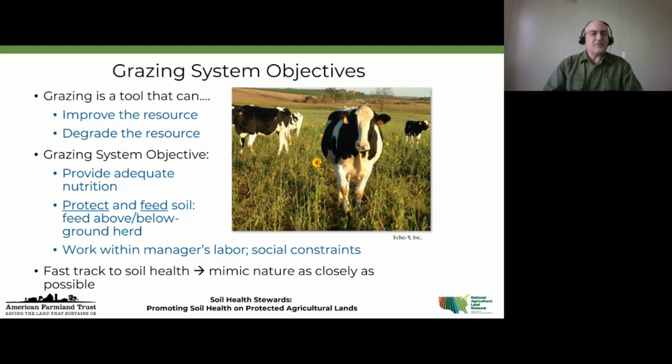But when you're setting up a grazing system, one objective is you got to provide adequate nutrition. The animals are working for a living. So you need a feed, forage, animal balance. Make sure the animals are getting enough food. That's number one. But number two, you go right into protecting and feeding the soil, feeding that above ground herd and the below ground herd, like Bianca mentioned.